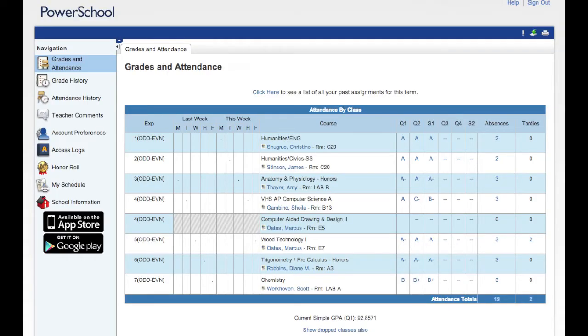We've got a couple of screenshots. One of the first screenshots that you're going to see would be what it will look like when you log in to your student's schedule. And when you look at the current grades and attendance, you will see the classes listed, and you also see the quarter breakdown, quarter one, quarter two, the semester, and you can see in each class what the grade currently is for that existing quarter.